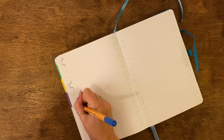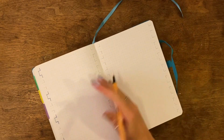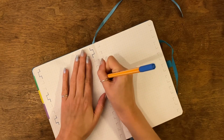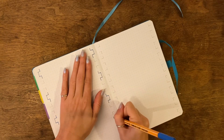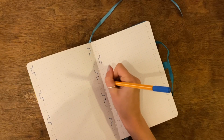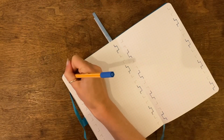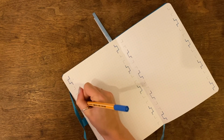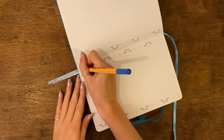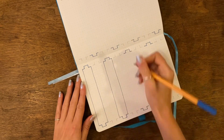So we're actually starting with the opposite color. So the last spread started with pink. This one starts with blue. Get a little bit of variation in. And then we're also doing sort of a checkerboard pattern with the colors. And then we'll do the opposite on the next spread.